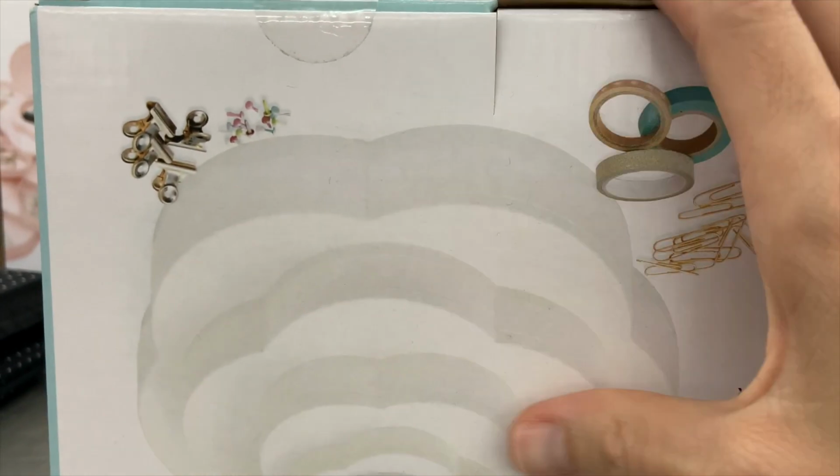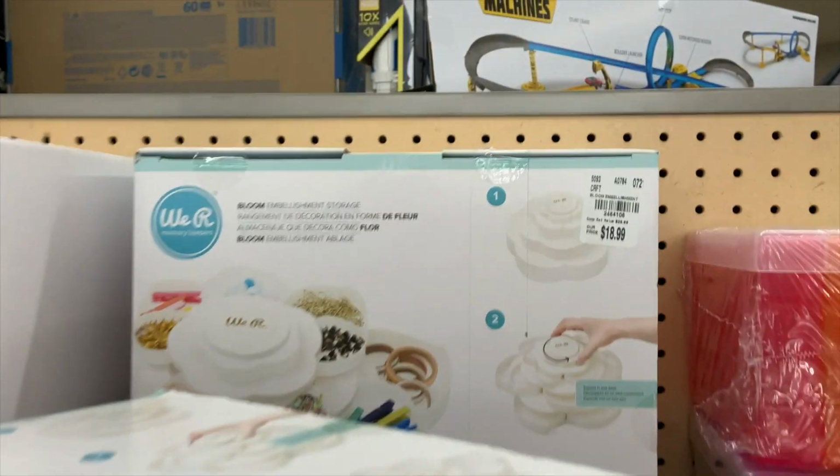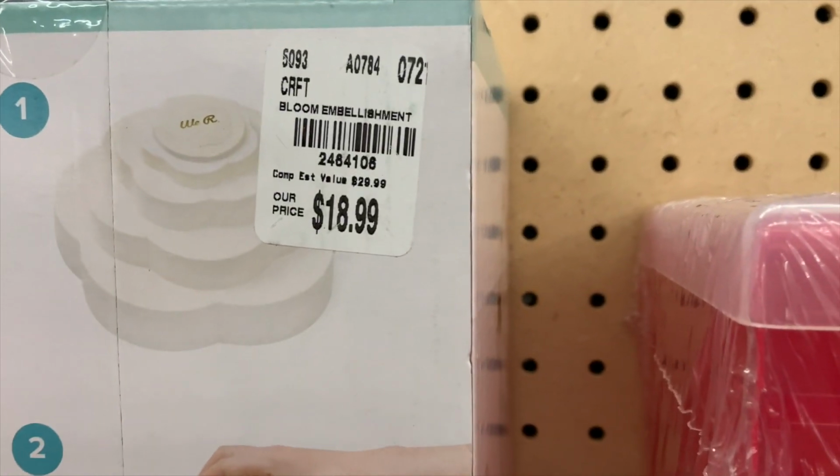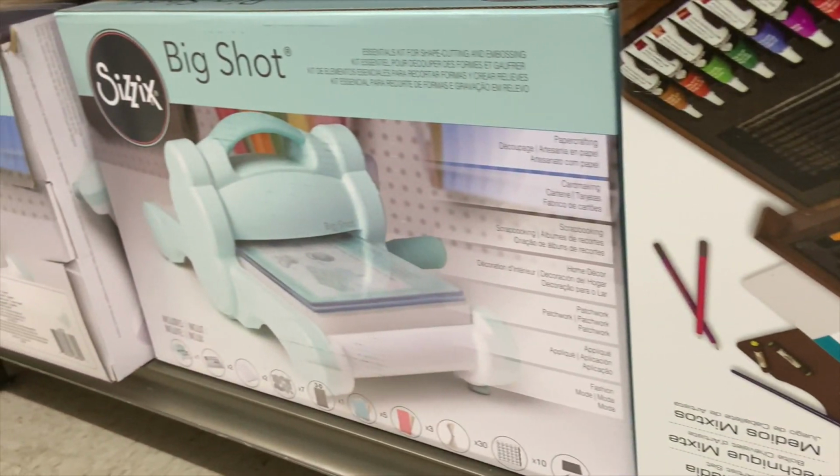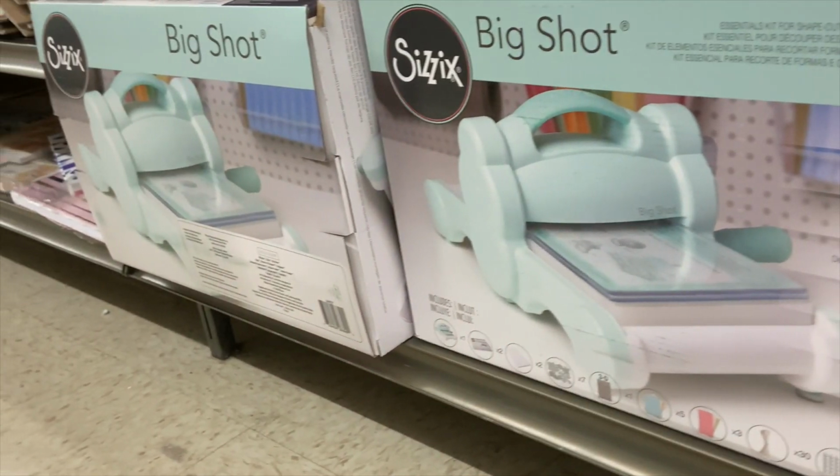And look at this really cool storage piece. Now, I've reviewed this one before. It's a super cool piece to keep on your desk, and it's about half the cost of how much it would be at a place like Hobby Lobby or Michaels.